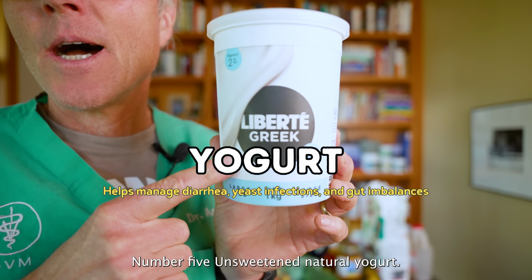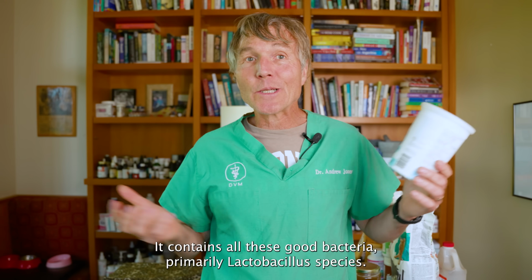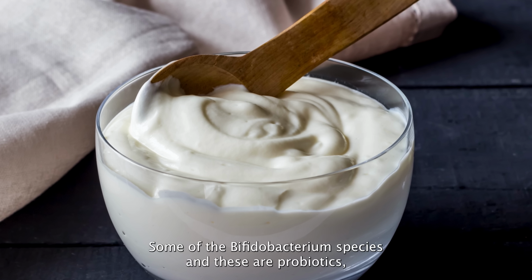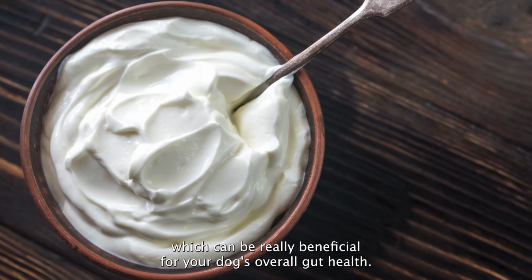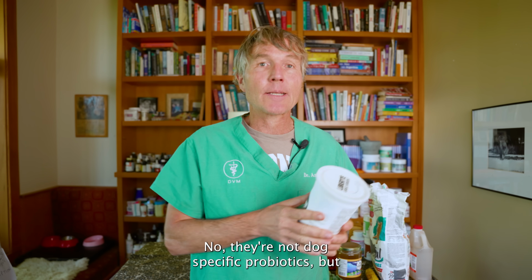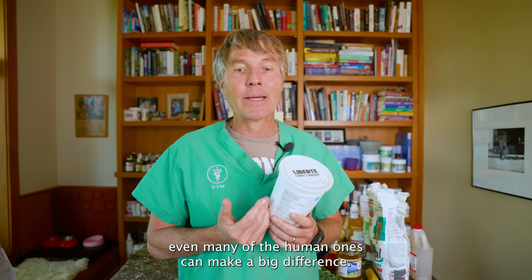Number 5, unsweetened natural yogurt. It contains all these good bacteria, primarily Lactobacillus species, some of the Bifidobacterium species, and these are probiotics which can be really beneficial for your dog's overall gut health. No, they're not dog-specific probiotics, but even many of the human ones can make a big difference.